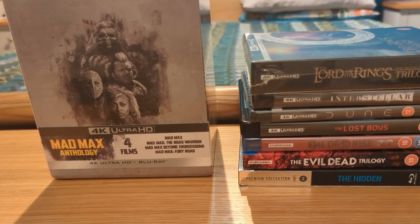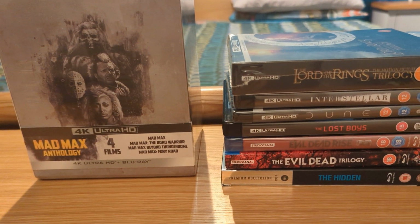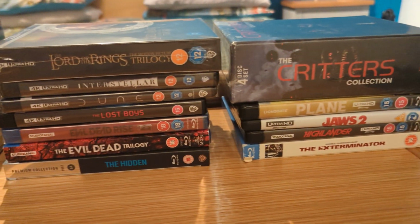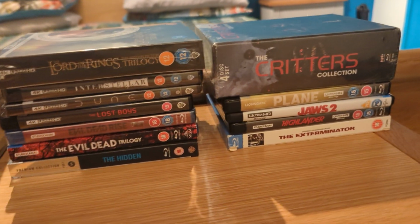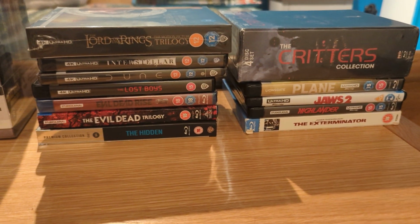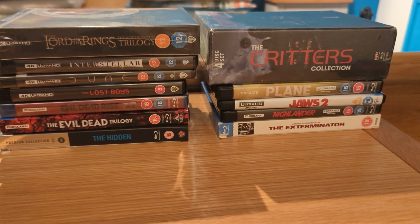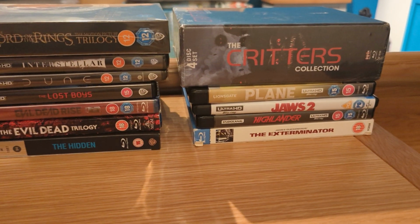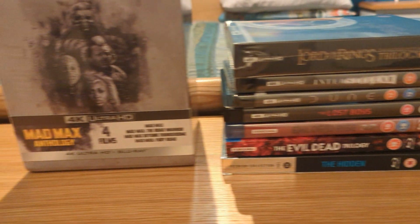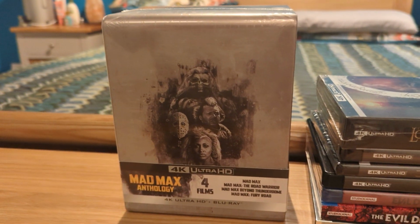My wife got me for Christmas a new Sony soundbar and subwoofer, which is a lot better than the Panasonic one I had. I've got an old Panasonic DTS soundbar still downstairs actually. I haven't got a clue what I'm going to do with that yet. But yeah, great Christmas presents.